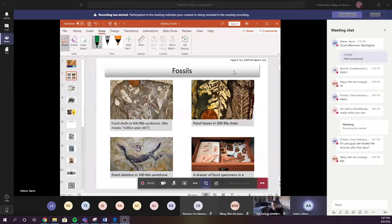Okay, we're going to take a look at fossils today, and as mentioned, they can range in a variety of ages. This one on the top left is a 400 million year old sandstone that's got some fossil shells in it, and they look kind of like these little white, butterfly looking deposits here. These are hard parts from marine organisms. They're called brachiopods. But you'll see this designation 400 MA or sometimes MYA, and it means million years or million years ago. And that's a designation for the ages of fossils once that's been determined.